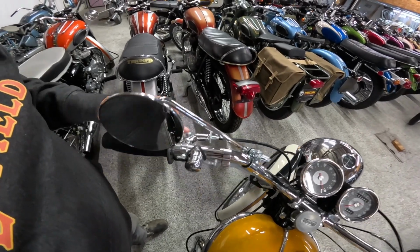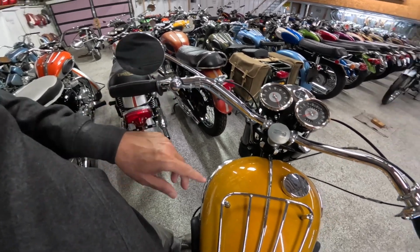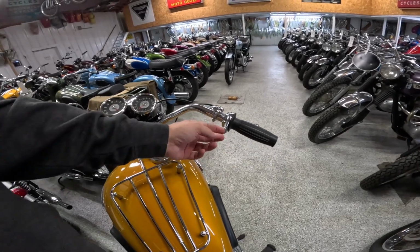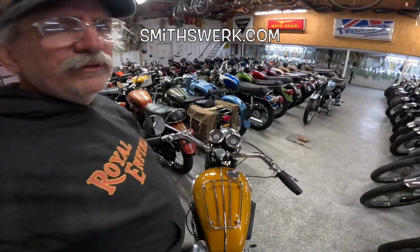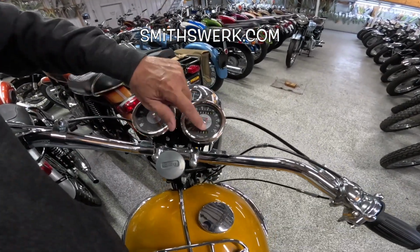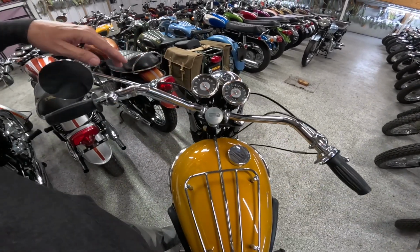Now coming up here, I don't know if that's an original mirror or not, but the clutch, of course, adjuster right there. That's the horn. Not sure what this is, maybe the high-low beam. Choke on this side, brake, gas. Now looking at the gauges, Smith gauges. We've got a guy just down the road from here, Smith's Works, smithsworks.com, and he does restorations and repairs of these gauges if you're interested in anything like that. Ammeter up here, just phenomenal looking motorcycle. Isn't that just gorgeous?